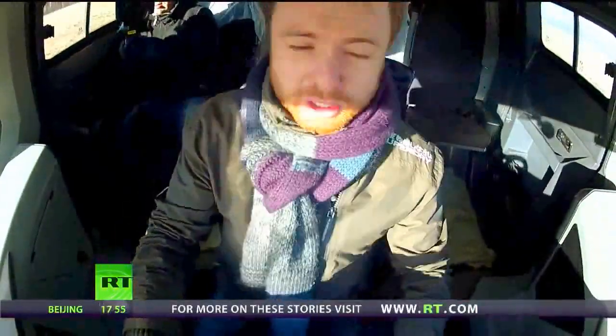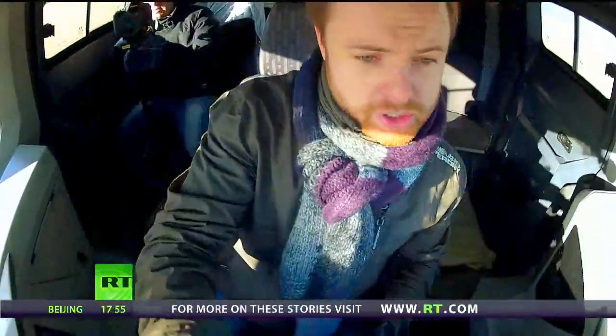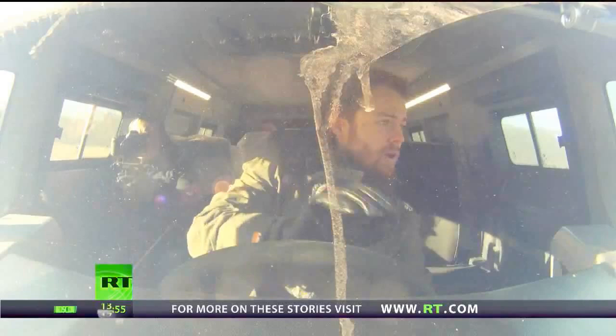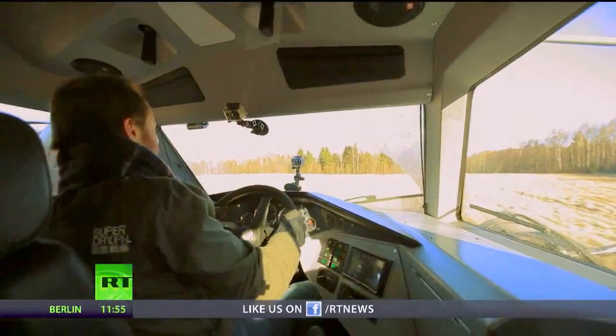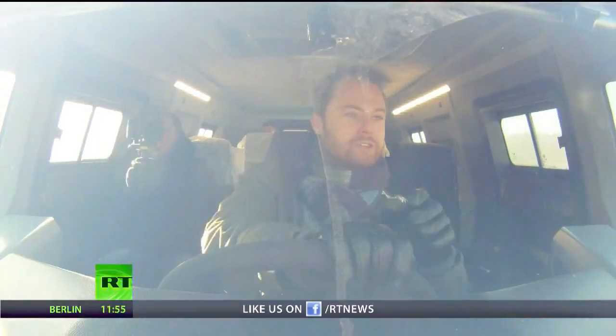These bumps are pretty big. But with the suspension and the low pressure wheels, you really don't feel them as much as you should do. And there's no better way I can think of spending a Sunday afternoon than taking this for a spin down the field.